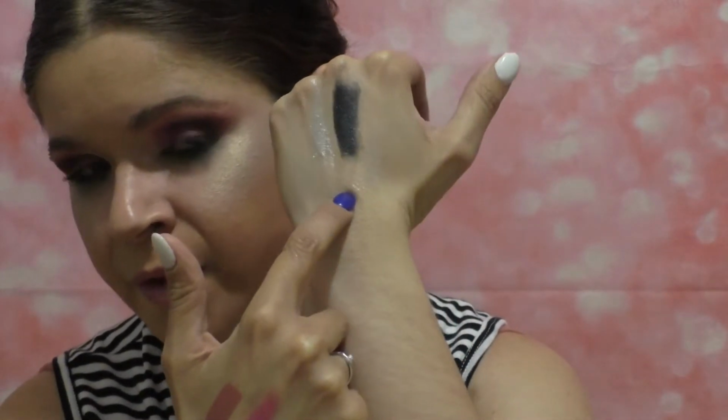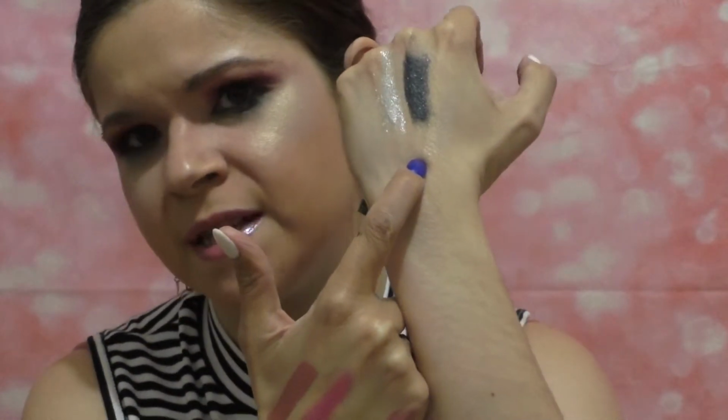These are pretty cool. Ooh. So that's the black one. You can see it's glossy, maybe a little bit of shimmer to it, but it's definitely very glossy and very black. I'm curious to see how those would dry down, how they would set. I'm definitely going to do another look with these. So that's the completed look. So yeah, I think this is a nice look.